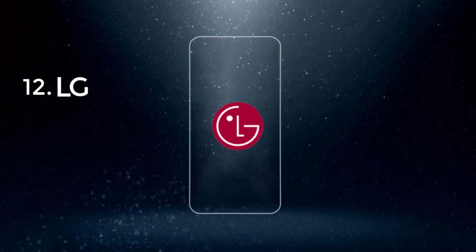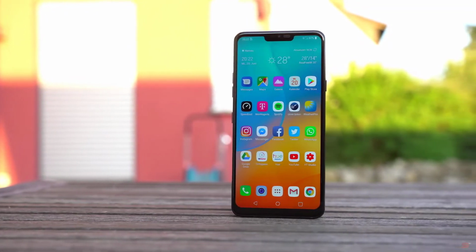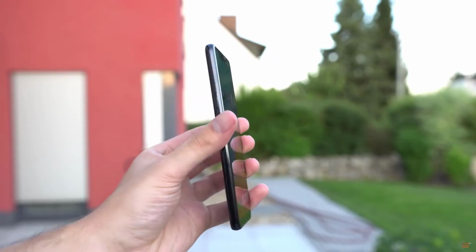12 LG G7 ThinQ, a feature-packed flagship smartphone. The LG G7 ThinQ is an impressive little phone from the brand, irritating name aside, bringing with it a strong package and a decent price in many regions.